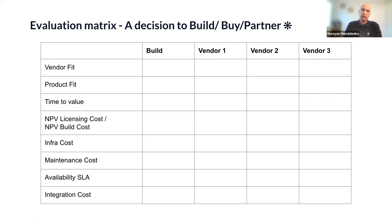You can use the net present value to estimate the licensing costs for each of the vendors for the current day, and also do the same thing for the build cost, the infra cost, the cost of being able to run the software on-prem or in your cloud environment, if you were to build and manage this product. Even if you were to go with the products that are vendor-based, you might have to install some components in your local environment, and that is something you have to account for as part of your infrastructure cost as well.